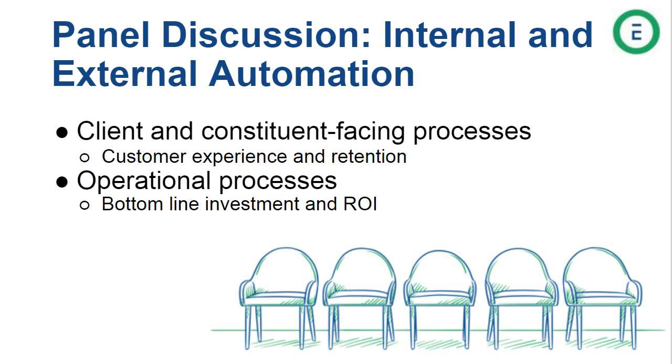Yeah, I see that as well. And I'm guessing it's kind of a conversation between operational efficiency and consumer retention and increased revenue, that internal or external. Kevin, what do you think about that?